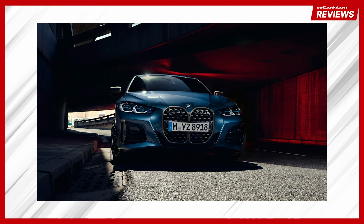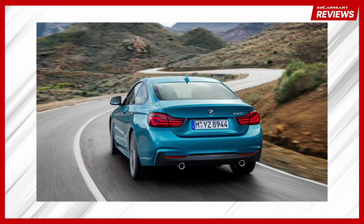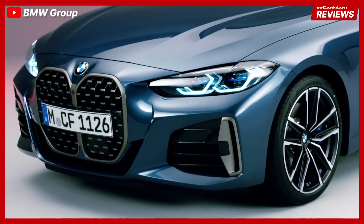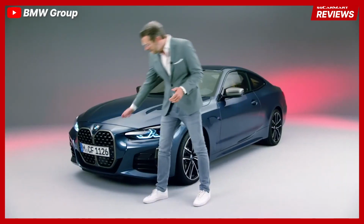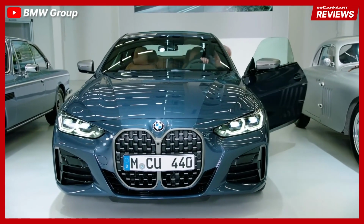Yeah, it's about the grille, isn't it? The thing is, the previous generation 4 Series was a very good looking car. I thought the previous generation was very coherent. The sheet metal was very good. It was not overly done, not overly exaggerated. The new grille on the new 4 Series, however, it's mind-blowing. Yeah, exactly. I like it though.